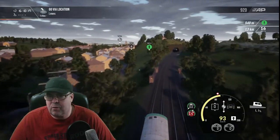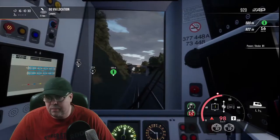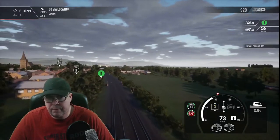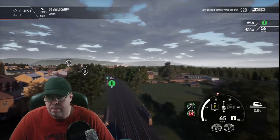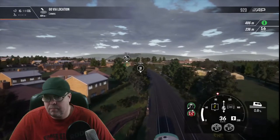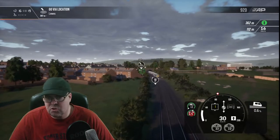Kilometers and 1.3. Wow, we have to go really slow through that over the bridge there. And bang. Obviously no other. So we'll have to go really slow through that train station. Church action. Got 16, it's not much. So slow.